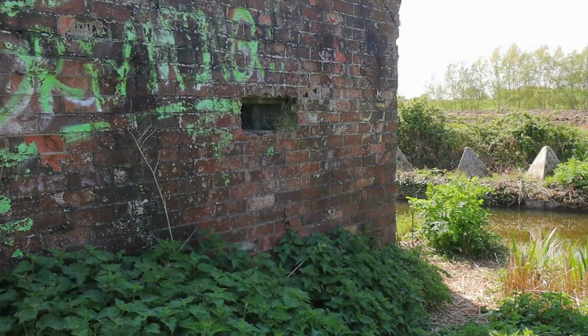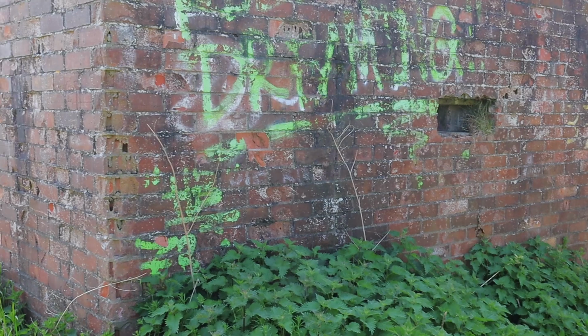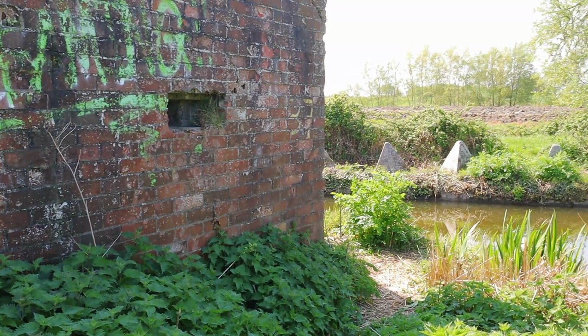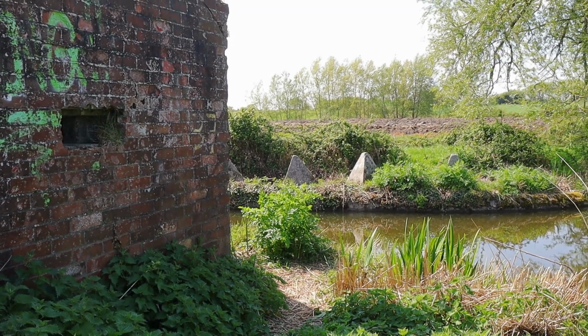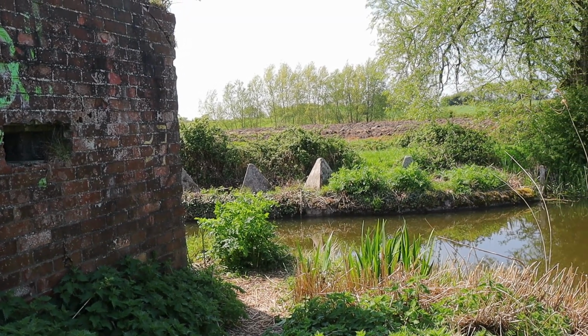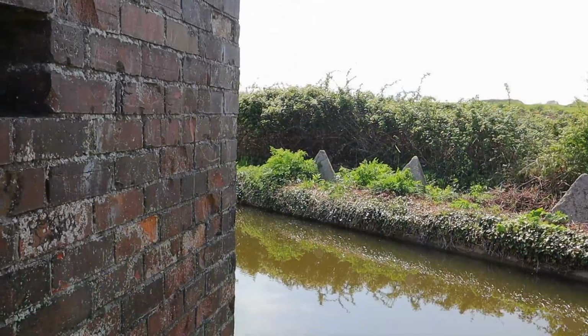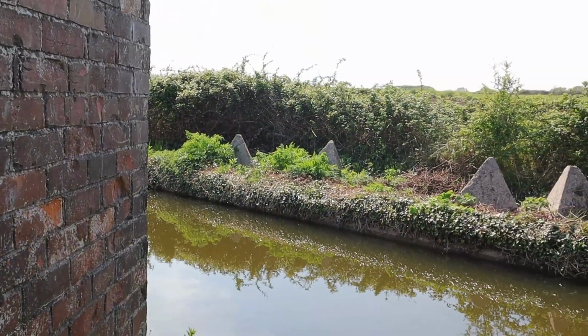So we've got a lookout here from the Second World War, a pillbox. There are lots dotted around the canal. On the other side of the canal, you might be able to see those triangular things, which are tank traps, which would have stopped any tanks coming into this defensive area.